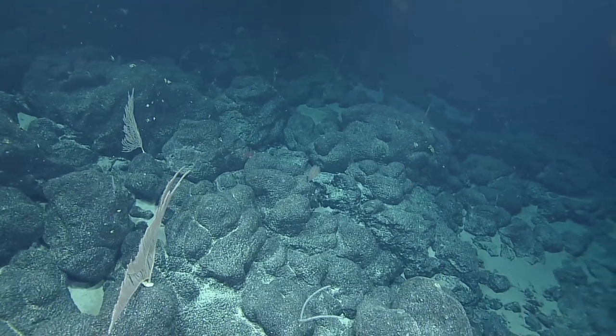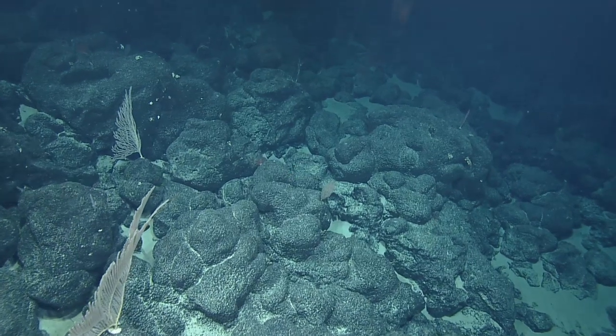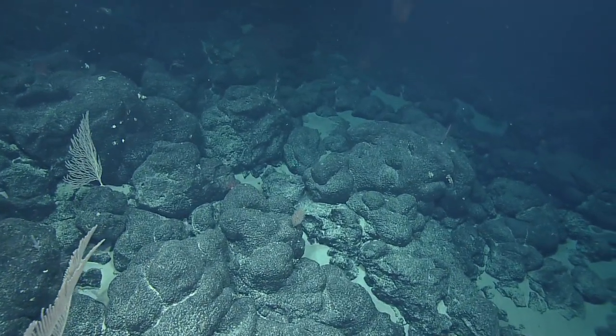Well, we're going. Nick, how would we describe the topography of the rocks here? This is definitely pillow basalt.